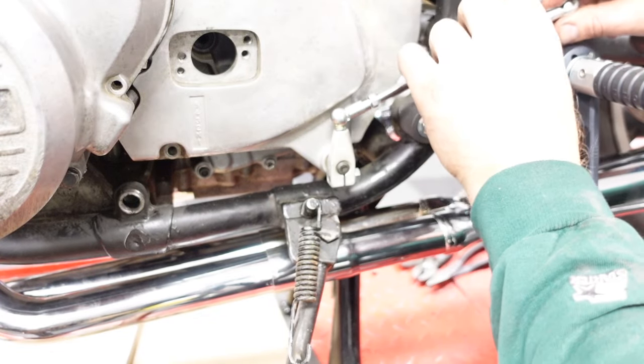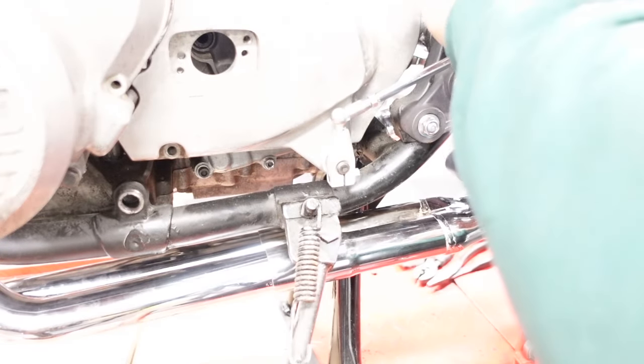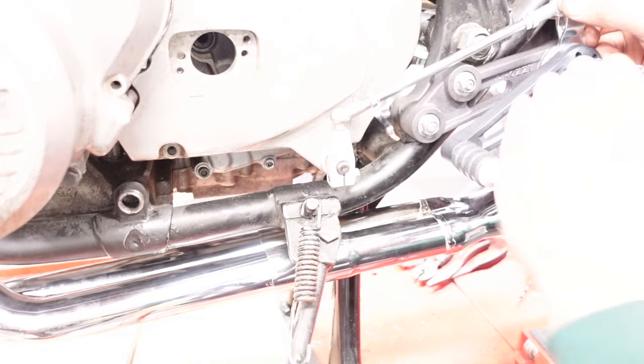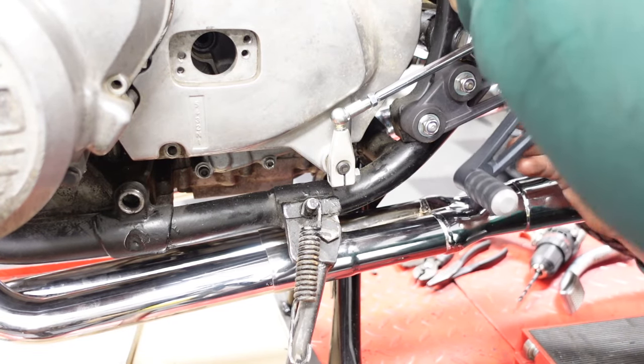There's a lot of adjustment. So this rod, you can adjust. You can make it longer, or you can make it shorter. I think in order to get your foot in here, this thing can't be too low. Let's try it like this.